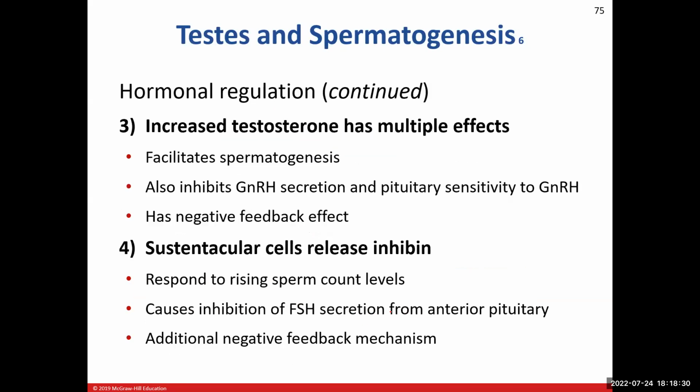Oops, it went the wrong way. I apologize about that. So now that we have this elevated testosterone, now we can get our sperm here through the process of spermatogenesis. We can start to get the production of sperm going here.